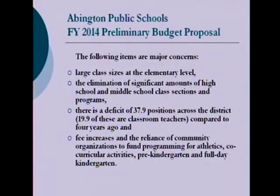So the following items are of a major concern to us as we build this budget. We have large class sizes at the elementary level. We have felt cuts across our district. We're going to talk about those in a minute in terms of restoring some positions at the elementary level. The elimination of significant amounts of high school and middle school class sections and programs. We've talked about that at the high school level. We haven't spent really much time talking about that at the middle school level. We are going to talk about the library, foreign language, and the addition of some special education at the Frollo.